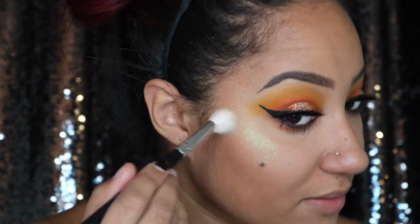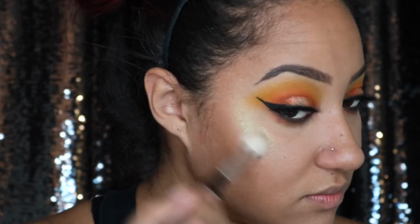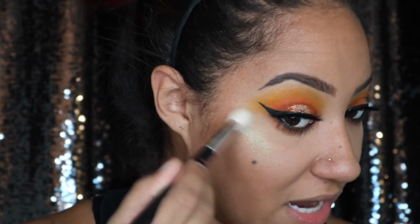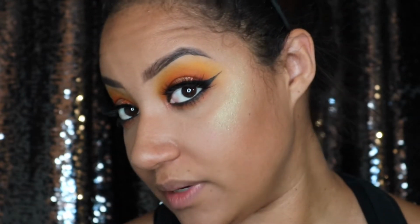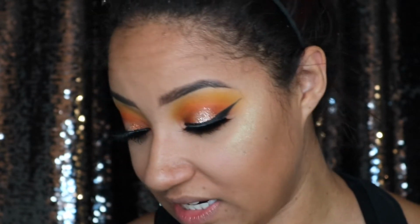Such an interesting color, but it's really pretty. This will be a really cool highlighter for like St. Patrick's Day. I'm into it. It's very pretty and it's very blinding. Alright, so there's that guy. I recommend all of his highlighters.